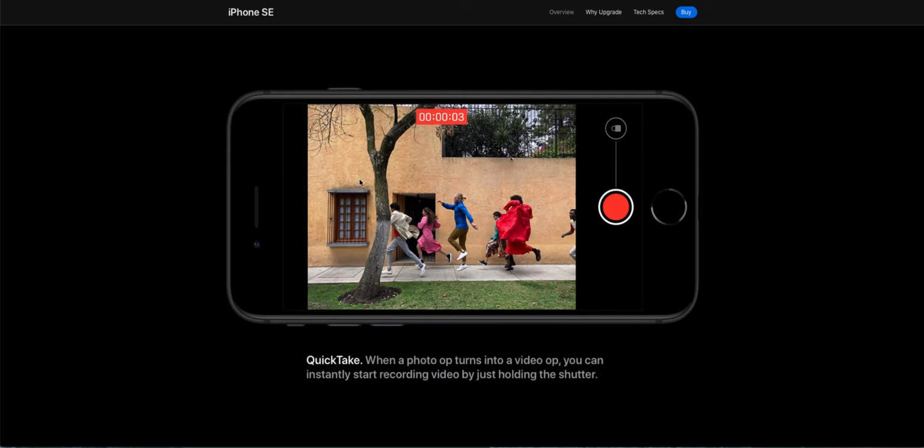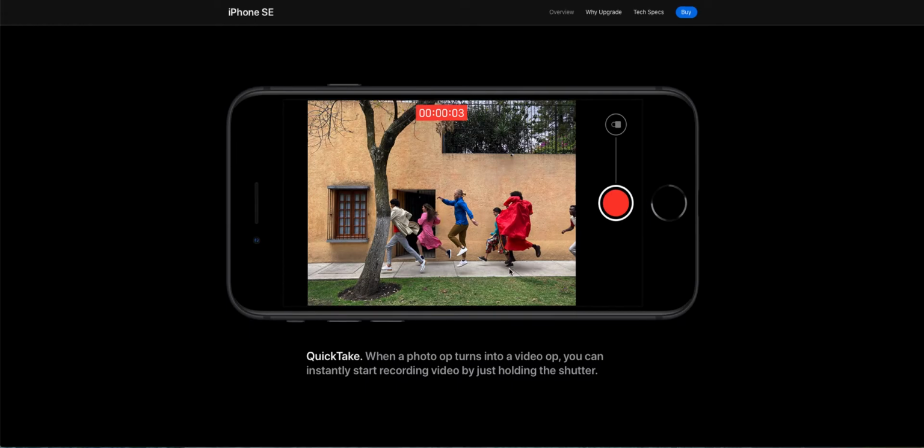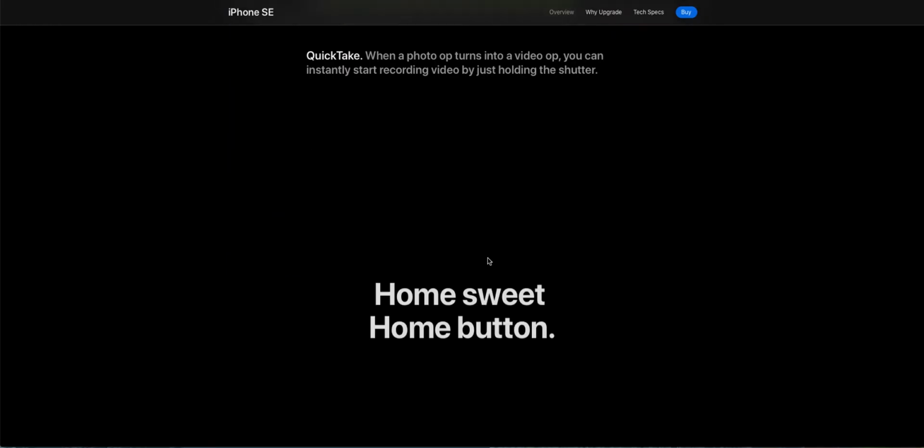And here you can see they're using Quick Take. It's just a quick photo button instantly when you're recording. You can see they got a really nice frame when they're all running. And let's keep continuing, guys.